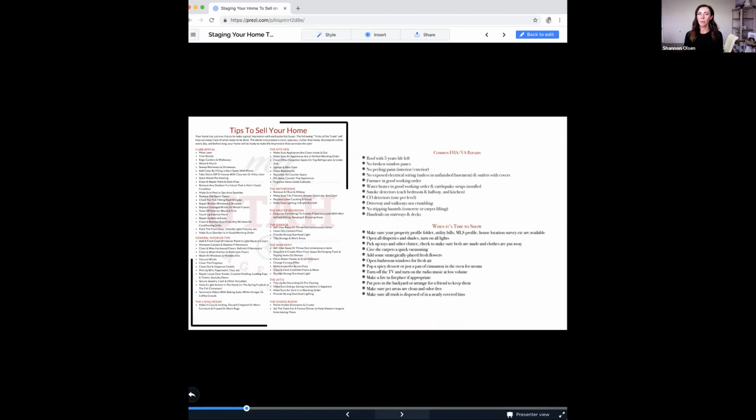Here are two things, which if you want these, we can send you the PDF after we're all said and done. These are great things that we came up with as a team on tips to sell your home, and we go over every section of your home. Obviously we're starting with curb appeal. We're going into interior general tips. We go over the living room, here's what you should do. The kitchen, here's what you should do. Bathrooms, master, garage, and the basement.